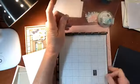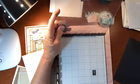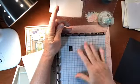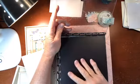I think I'm going to leave my magnetic sheet. When you get your Stamparatus, it comes, I believe, with a pad, but it's not this pad. This one's a cleanable pad, and I don't remember if it comes with a magnetic pad.